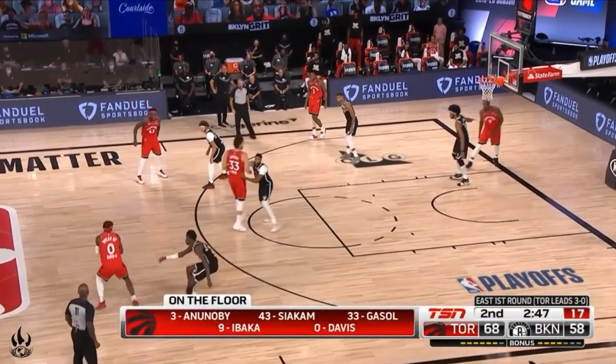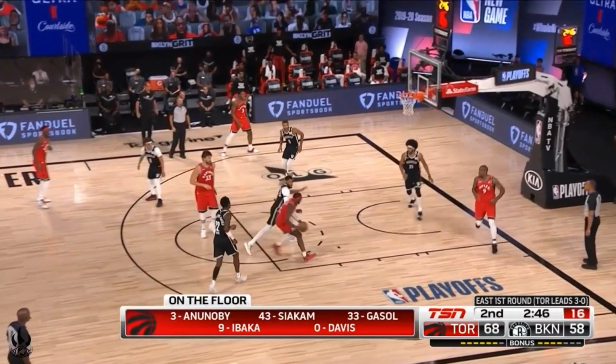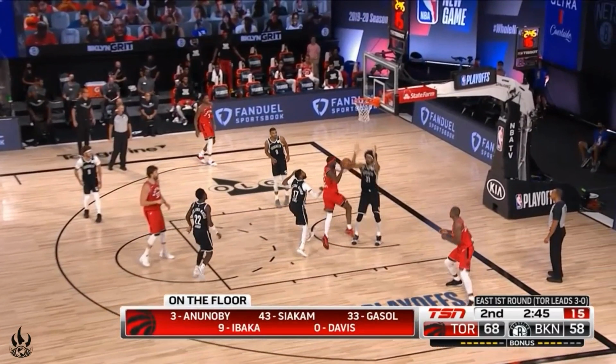Davis has generally good instincts. Here as he catches the ball, he notices the defender a little out of sorts because their body weight is shifted to one direction, and he sees that as an invitation to attack, which he does. As he goes down the lane, the defense is forced to come and meet him, and what I want to point out is that the pass that he makes to Ibaka here, he knows he's going to make that pass before he even leaves the floor.